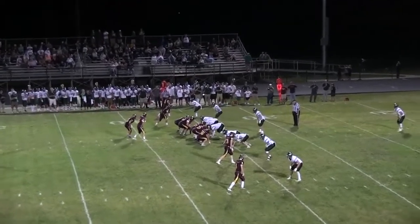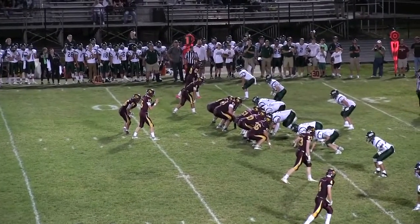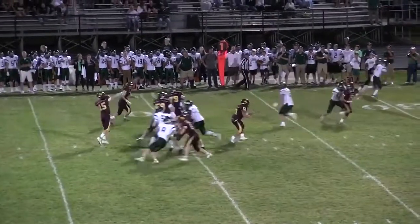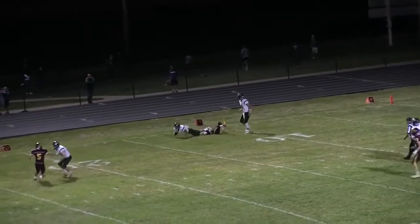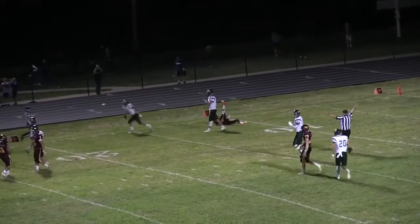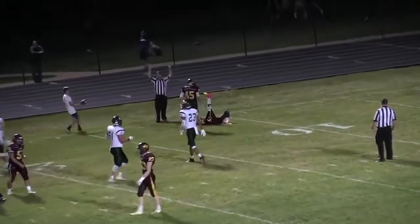5 down defensive linemen for Pella as they try to stack the box. Mount Pleasant in Pella territory already. Bender to pass, under pressure, throws, and that is picked off in stride. Logan Shetterly down at the 13-yard line. He was the wide receiver on the play, and he looked the part.